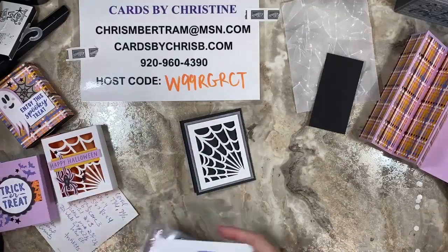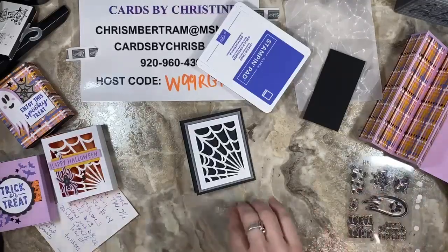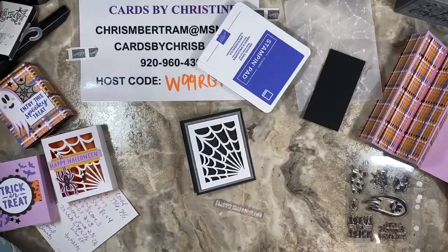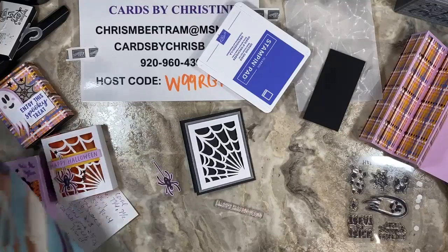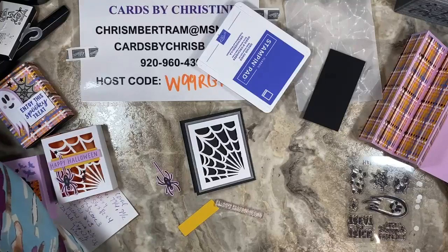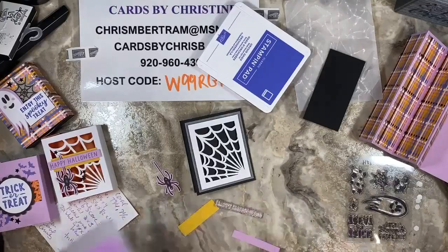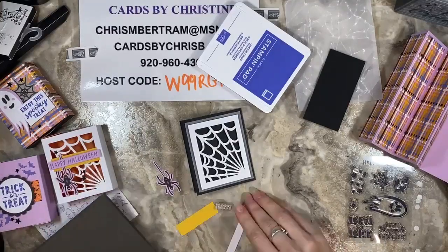Okay, so now I'm going to bring back my Happy Halloween. And the fresh freesia little piece. And a Spidey. And a little orange banner. Oh my gosh, there are so many punch-out pieces for this kit. All right, one more. Come on. Okay, here we go. Here we go. All of that hullabaloo for this teensy little stamp.